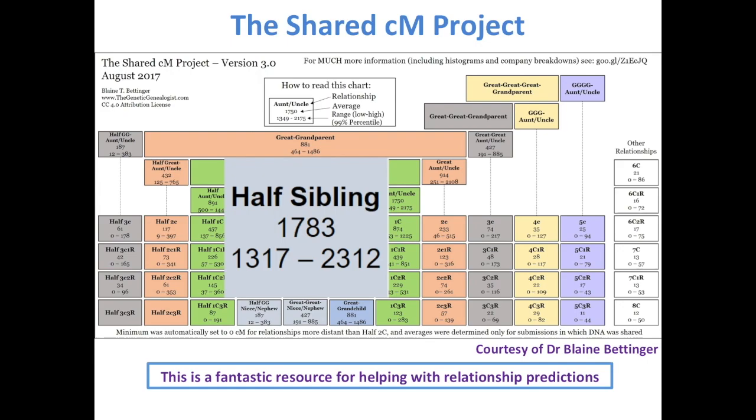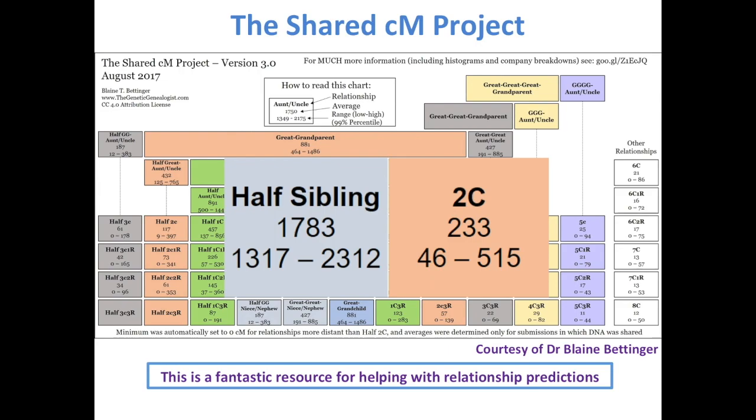Because the most likely thing is that the relationship isn't correct. It's more likely it's incorrect than it's an outlier, because outliers are rare. So you always have to look at the most likely outcomes before assuming outliers. Again, second cousin, the average is 233, but the range, 46 to 515. So most people in these relationships are going to share somewhere around the average with you.